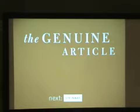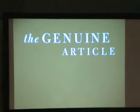Genuine article, we discover the strength behind a Steinway. That's the uncomfortable silence number one, guys. On the genuine article, Gordon Elliott learns the secrets of Steinway's timeless construction.